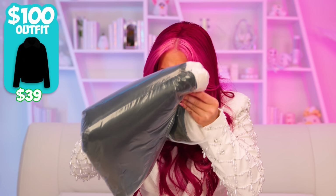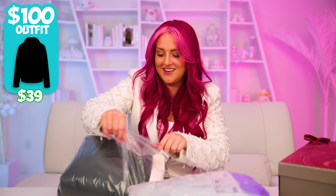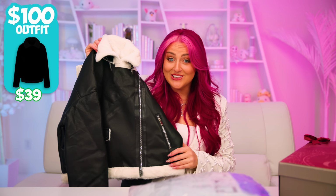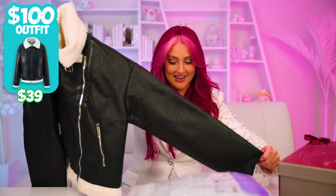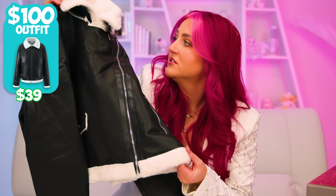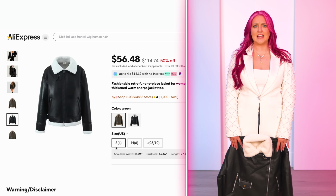Okay, oh, it smells bad. Here it is. Honestly, oh my gosh, it stinks so bad, but it's a cute jacket. I definitely don't hate it. The fur definitely isn't like the most luxurious thing I've ever seen or felt, but I swear I ordered the biggest size they had available.